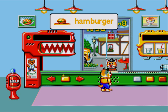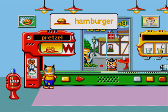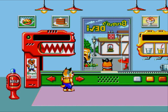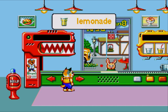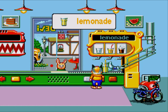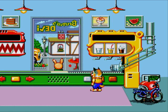Hi, I would like to have a hamburger. Looks great, Huckle. Thank you. You're welcome. Hi, I would like to have some lemonade. Looks great, Huckle. Thank you. You're welcome.